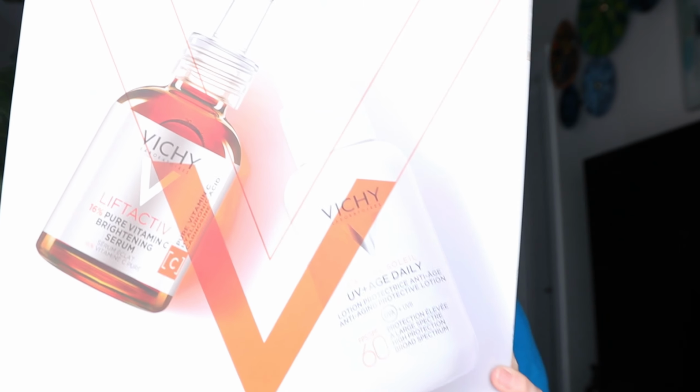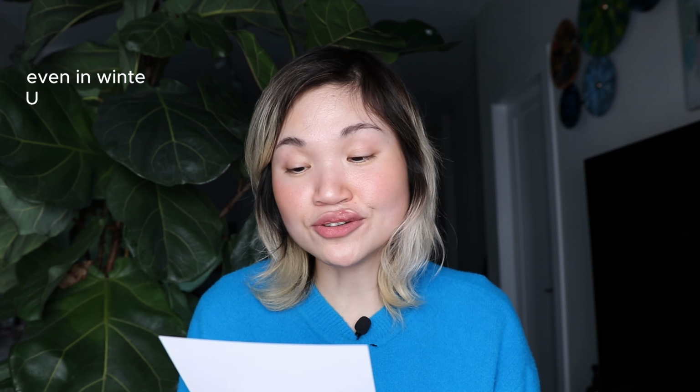So the third PR package is actually from Vichy Laboratoires. It also came with a nice little card, and it says, your new 2025 resolution. Even in winter, UV rays are present and can damage your skin. This is very true. A lot of people only think of sunscreen during the summertime. So for all of you individuals out there, I highly suggest you wear sunscreen every single day. Even though it's cold and rainy outside, the sun can still damage your skin.